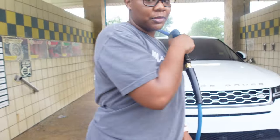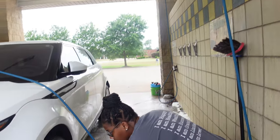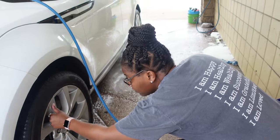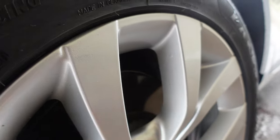So here I am showing y'all what the dealership supposedly did to my rim. Only thing these folks did was paint it over, y'all. I just don't get it. Look at that paint. Look, I could have did that, painted it and tried to smooth the back out, but whatever.